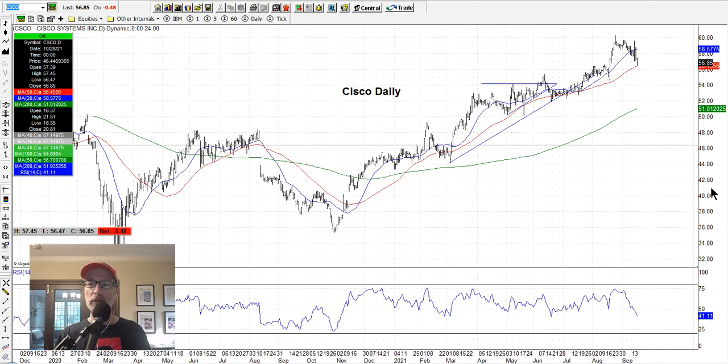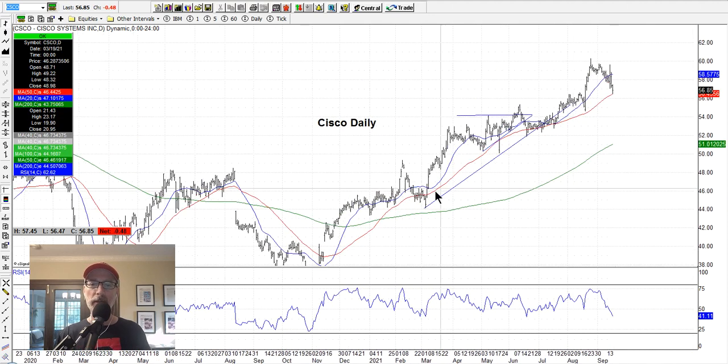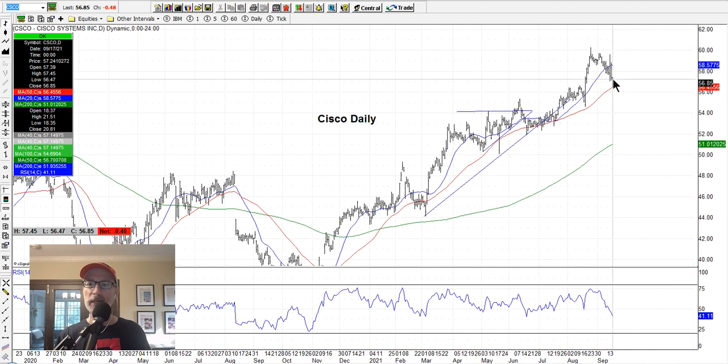Cisco has also been in a nice uptrend here. It has now pulled back from all-time new highs to the 50-day moving average. So for any of you looking to get long, looking to possibly time your entries, a situation like this, where a stock made all-time new highs and has pulled back to a huge support area at the 50-day moving average, could be the trigger that will allow you to time your bullish entries.